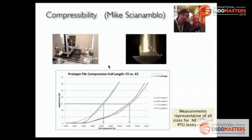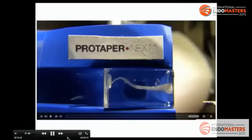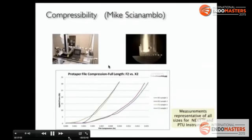We get a better performance of the file because the cross section is small and there are few points contacting the canal wall, so we decrease the torsional stress a lot. With the compressibility we get another point to decrease torsional stress. So we decrease flexional stress because of the cross section and the design, and torsional stress because of the compressibility, and the file while it's working is contacting just in a few points. So it's a really balanced design.